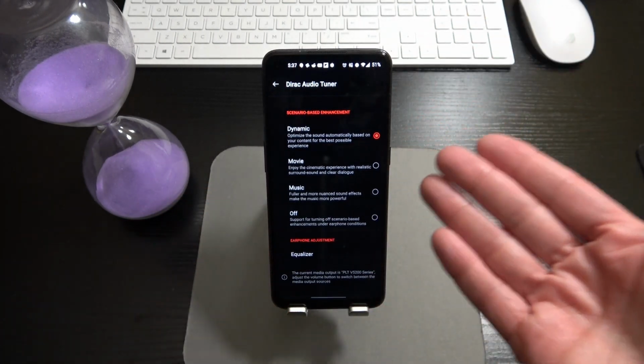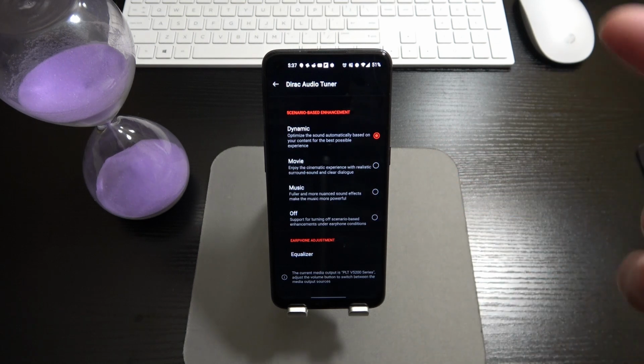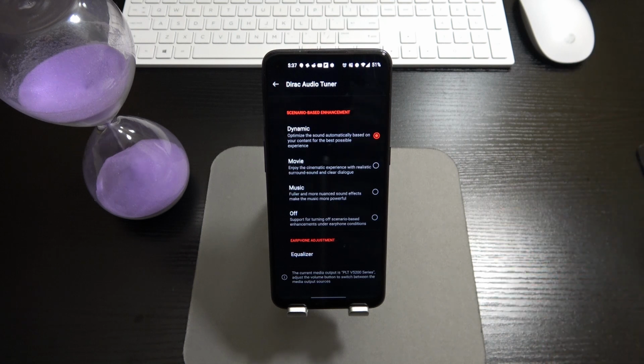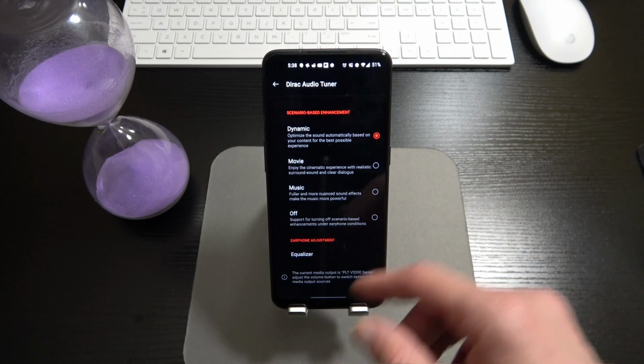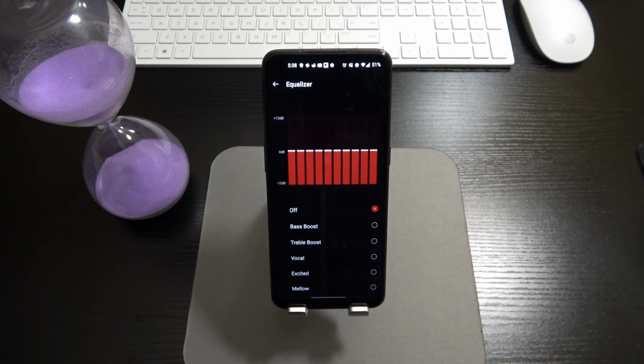By default, it's in dynamic. If you're watching a movie on your device, you can put it on movie and it's going to give you more of a movie-enriching sound. If you're listening to music, you can put it on music and it's going to enhance the music quality a little bit, or you can turn it off. And then there is an equalizer here for you to customize the sound to your liking.